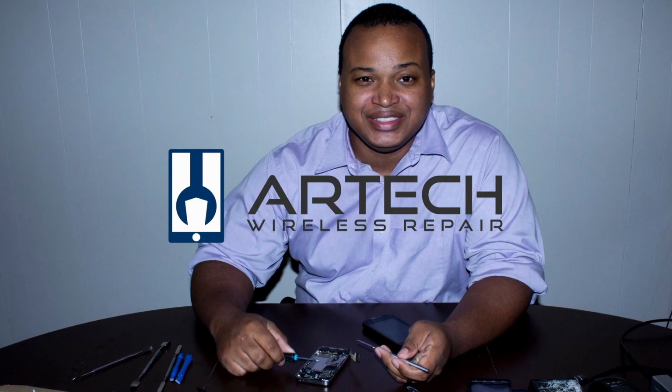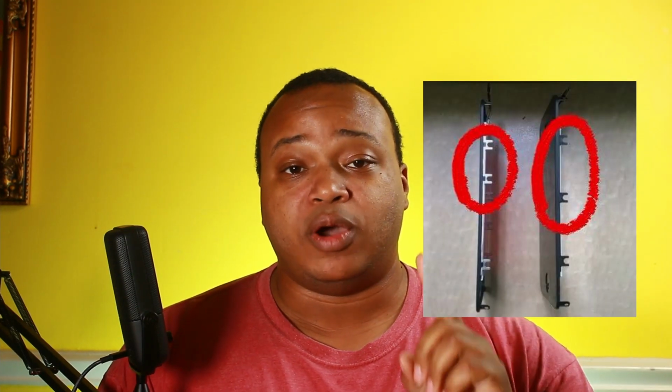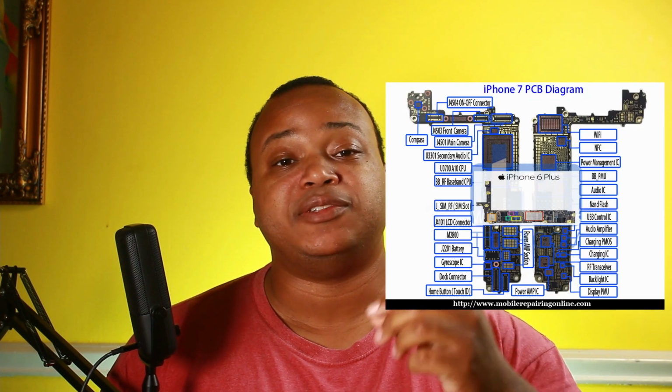I used to own a repair shop back in 2014. It was open for 2 years. It was called AR Tech Wireless Repair. We repaired almost any tech. I went from repairing anything from an iPhone 4 all the way to a Rock'em Sock'em robot. Just anything that people would bring in, I'd repair. The biggest issue that independent repair shops face is finding quality parts and finding manuals or schematics for those parts.